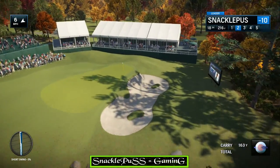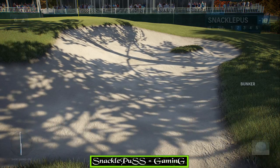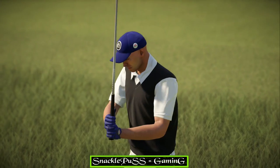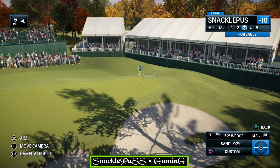That one is bunker bound, it looks like. A bit unfortunate in the bunker, Frank. Well, it'll be interesting to see what his bunker play looks like. In the greenside bunker, Frank, little bit of a problem.